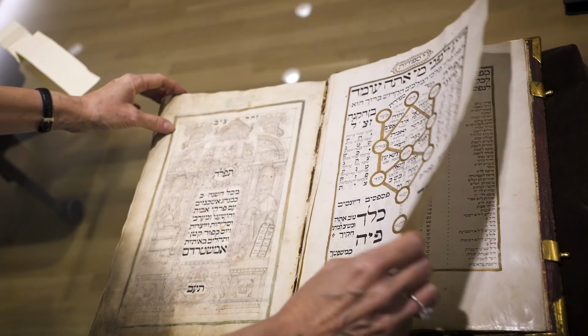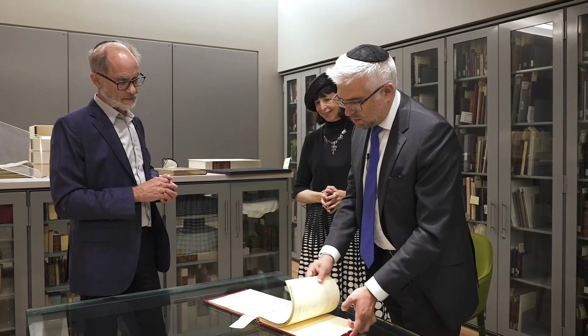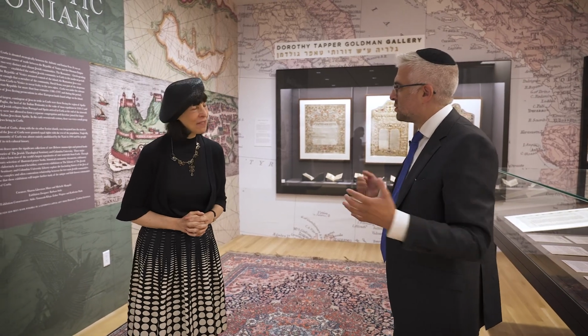Come on in. Our series, Show and Tell, will take you inside some of the great libraries, both public and private, to explore books and treasures from Jewish history. This is the gorgeous lobby of the JTS Library. And tell us, Sharon, what are we looking at? This is gorgeous. Thank you very much.